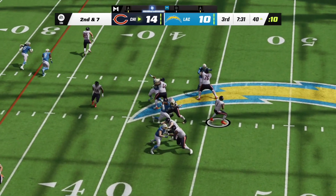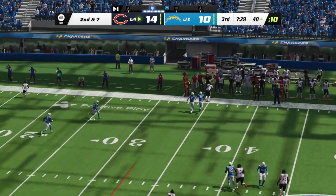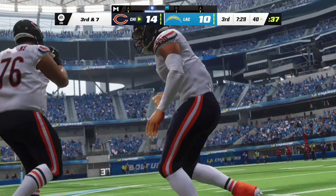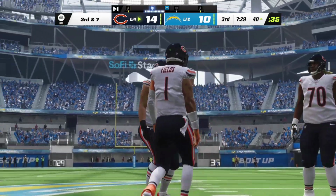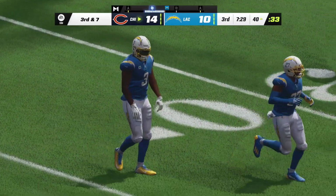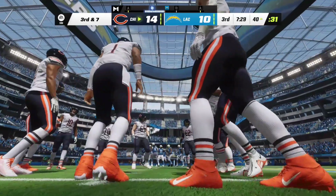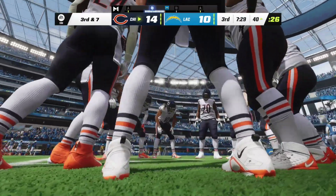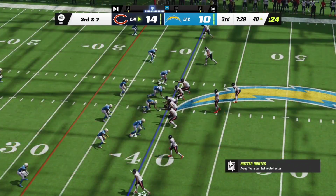From the 40 now on 2nd down. Fields. And that's incomplete. To give you an idea of how accurate he's been throwing the football, we're in the second half. That's just his second incompletion. Well, if he's that locked in, that means everyone's locked in, because to me it's like throwing a no-hitter in baseball. The pitcher may get the credit, but a lot of people making plays behind him in the field.